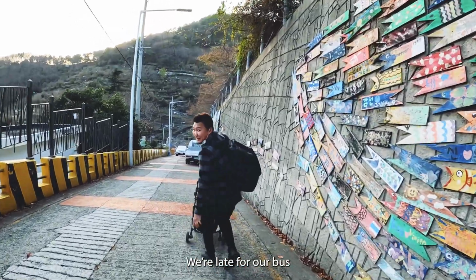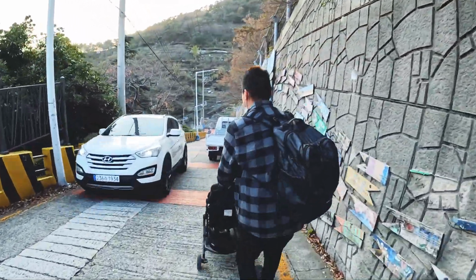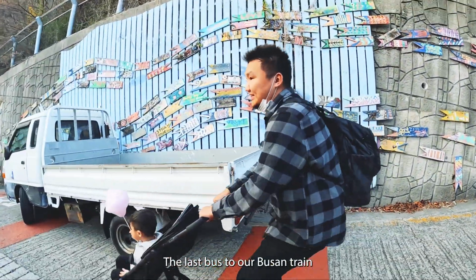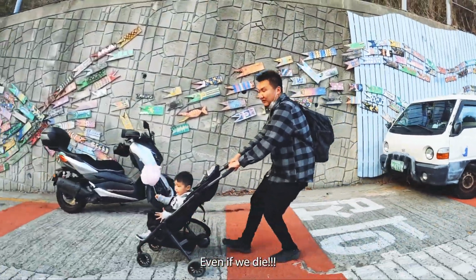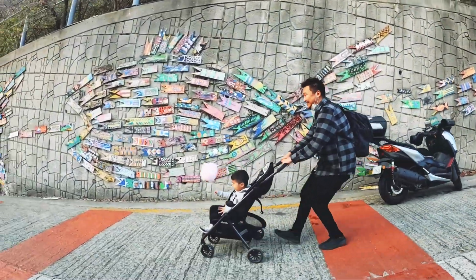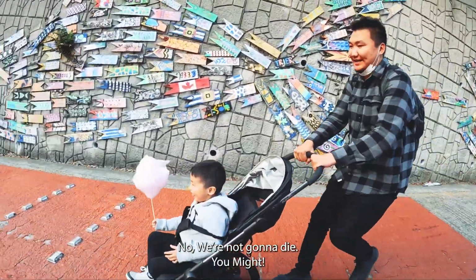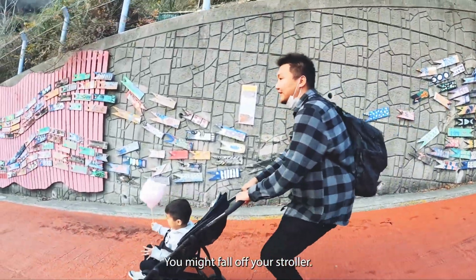We're late for our bus. It's the last bus to our Busan train. We'll get there even if we die. No, we're not gonna die. You might fall off your shoulder.